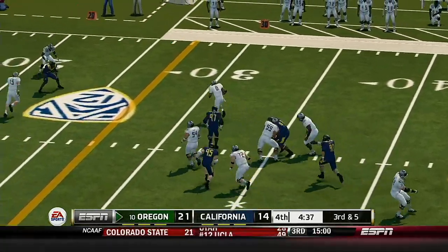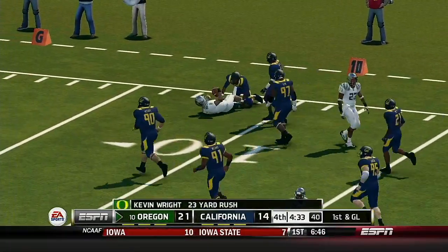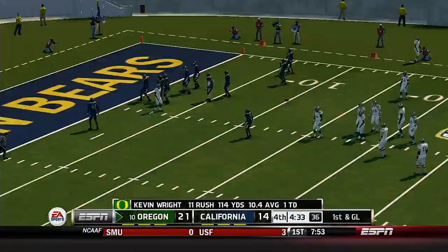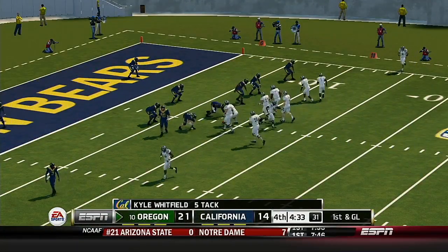He's on the run. Now he shows his running ability. They'll bring him down around the 9-yard line. So his fifth run of the drive goes for another first down. This offense is running the ball very effectively on this drive.